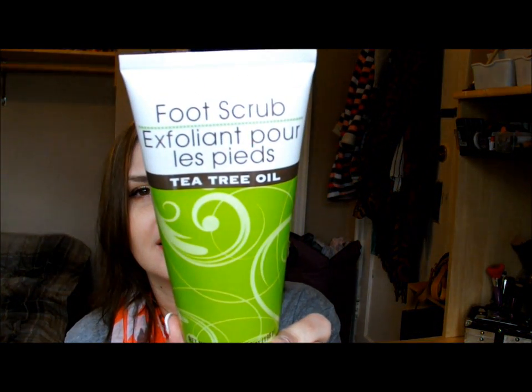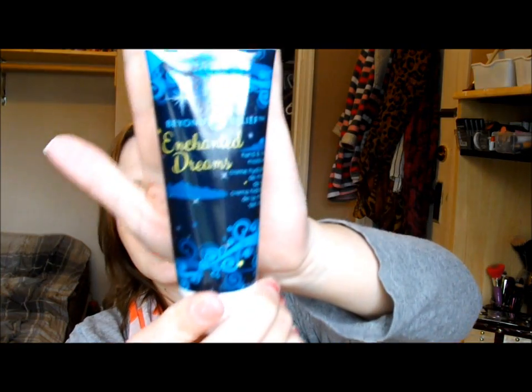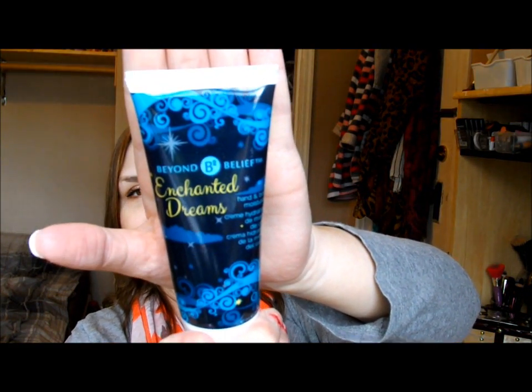Another little bag of goodies. Let's see. There is a tea tree oil foot scrub. Haven't tried this yet, so that's gonna be exciting. Seen it before, haven't tried it. And a Beyond Belief Enchanted Dreams Hand and Body Moisturizer. Ooh, I wonder what this smells like. That smells pretty. Smells really pretty. That's what that looks like.